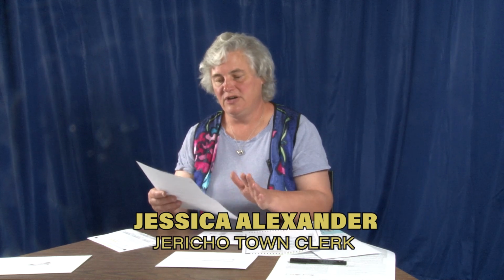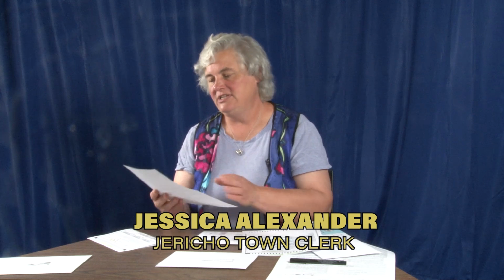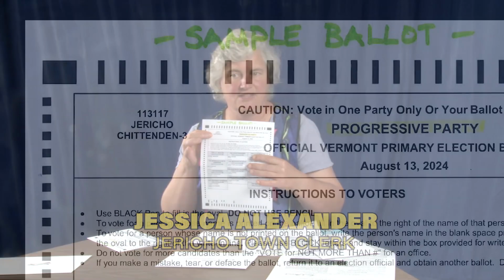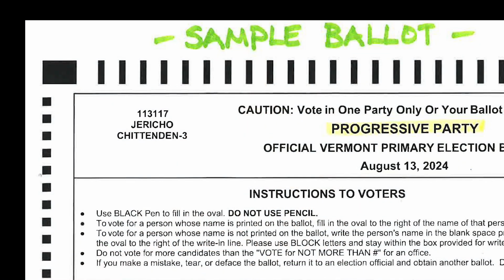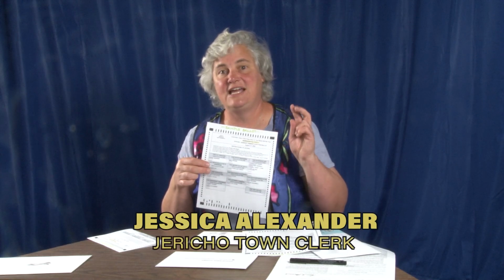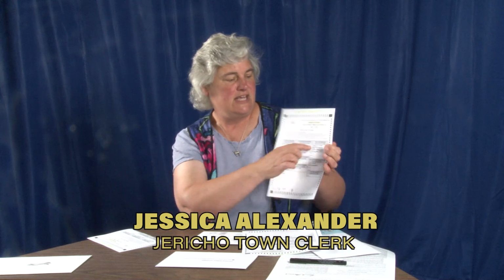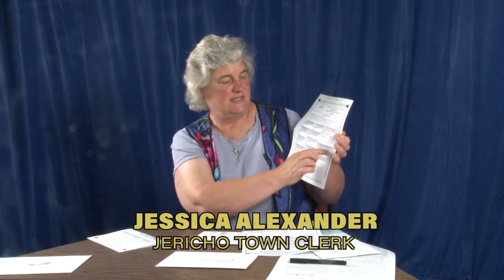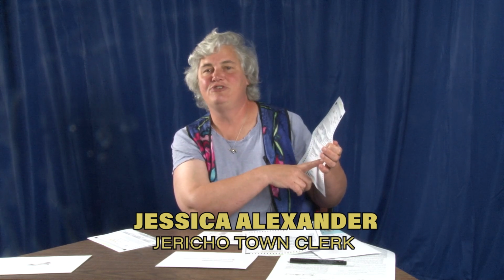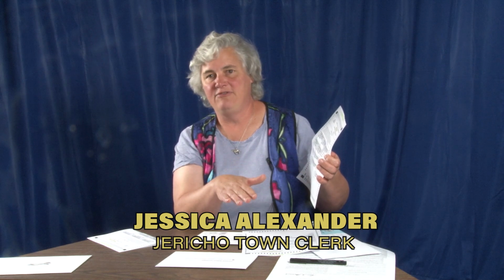So Jericho and Underhill's ballots look very alike. The only difference is in Jericho, it will say Jericho in this top corner. But Jericho and Underhill share the same state representatives, and we can elect 2 reps. So state rep is the second to the last race, and in that case, at the top it says vote for 2. If you only want to vote for 1, that's okay. That vote will be counted.